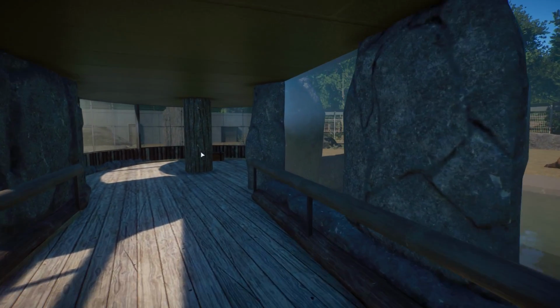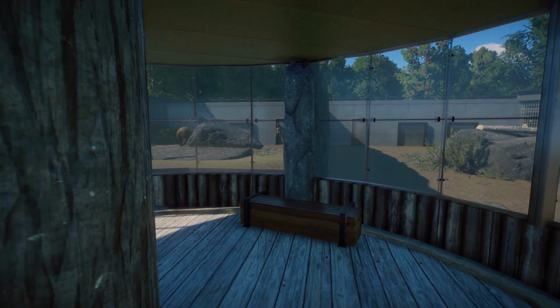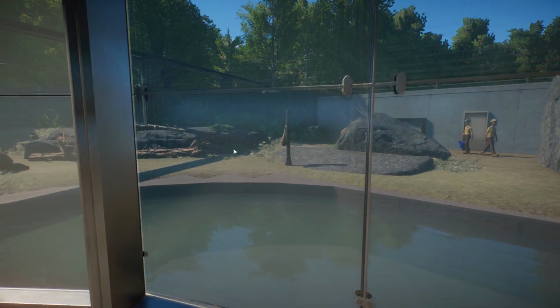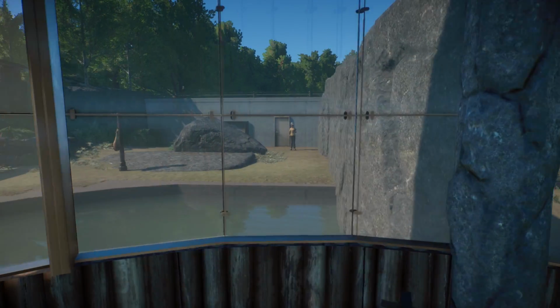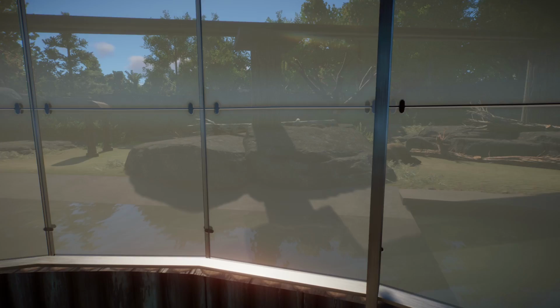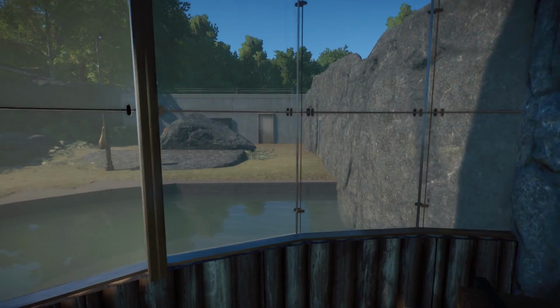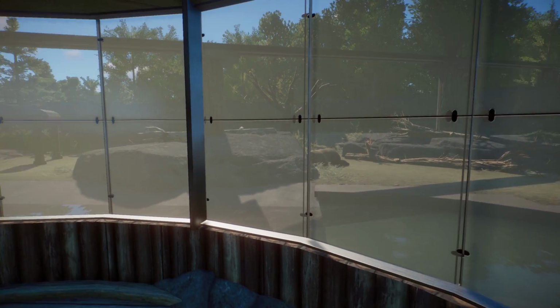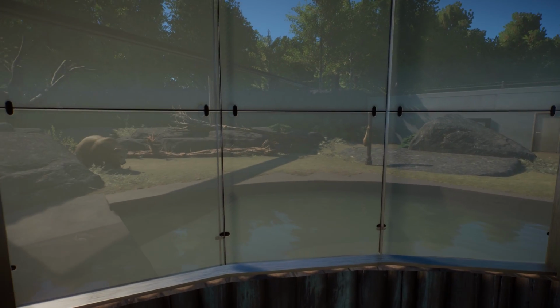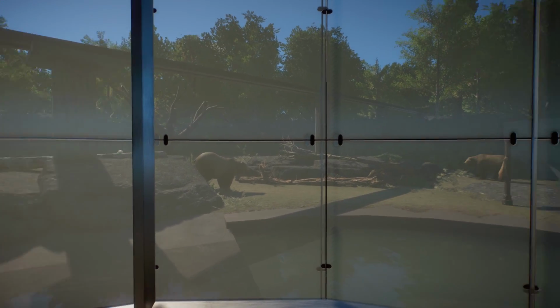And another viewing area if you're going this way, you are really in the middle of all the animals. And these animals are actually separated from each other. So this is also a part of the grizzly bear habitat. But as far as I know, you can only put like 2 animals together. And that's probably why they separated them in this case. This is a really cool experience for the guests in this part of the viewing area. Really cool, really well done.